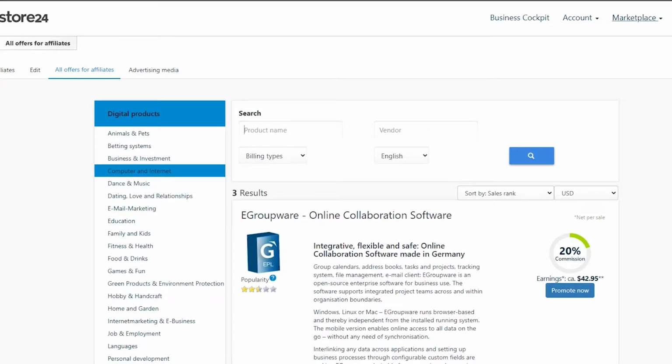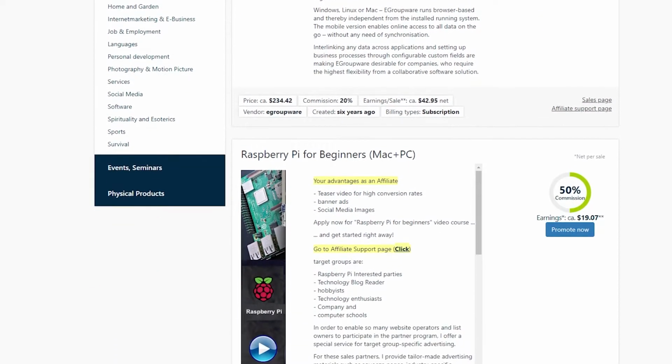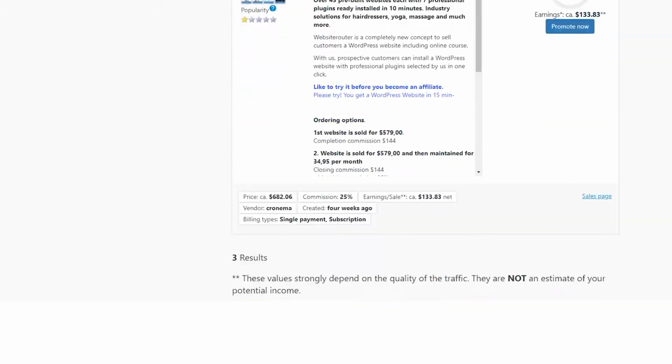Then at last we have the computer and internet niche. Now guys, everybody has a computer and everybody uses the internet, so this is also a very easy niche to promote. But the thing is, selling software is sometimes complicated, because you have to actually take care that you are not accidentally promoting copyrighted software, stuff like that. So always be mindful of that. But apart from that, over here we have people selling Raspberry Pi courses as well. So you can make $19 from this. Then you have people selling WordPress websites, and honestly you can make $133 from that.